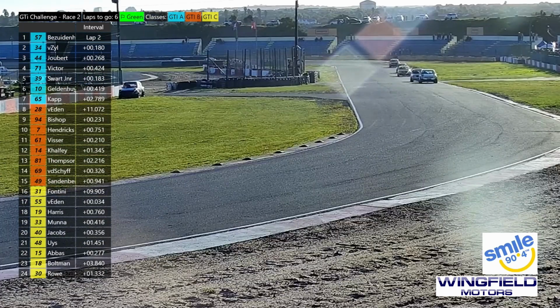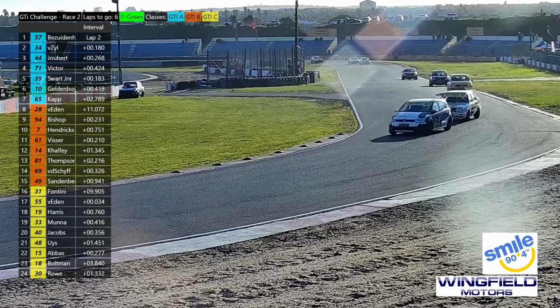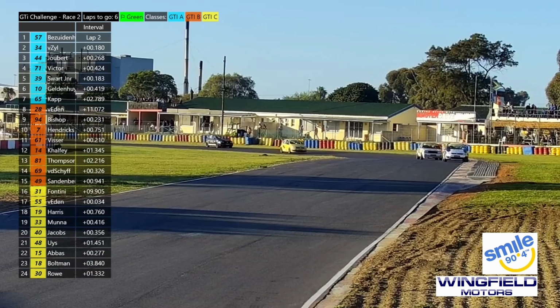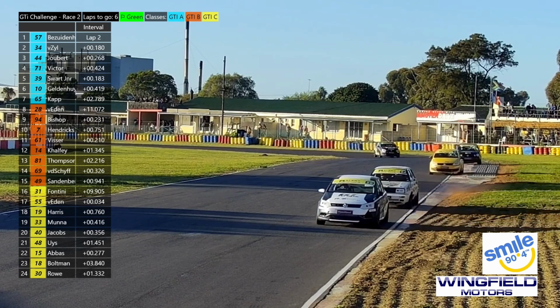Then you've got a bit of a gap before we see Mark Thompson. And right on his case is Brett van der Schuyf and Donnie Sandenberg Jr. So there's a heck of a war raging on here in Class B.